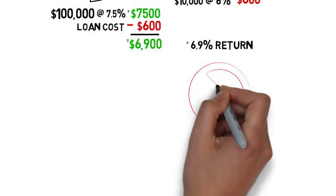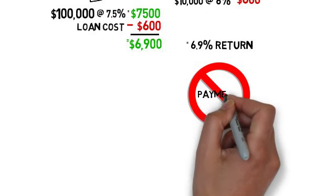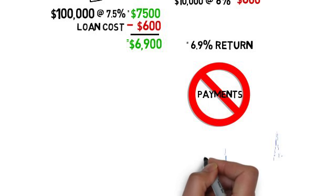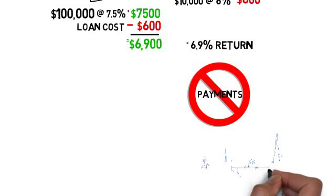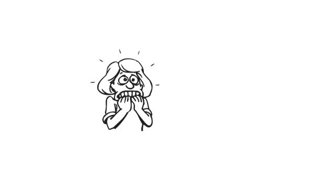$100,000. And the best part is that there are no minimum payments required to pay the loan back. Obviously, we are using historical average rates of return, and your returns could be higher and they could be lower. So let's take a look at a worst-case scenario.